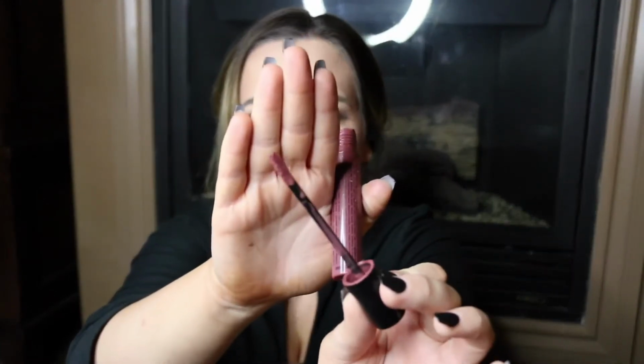Next, liquid suede, I think that's suede, cream lipstick, and I got it in the number 4, which is the color Soft Spoken. I love this color as well. I'm going to swatch both of them on my hand for you. I just love how big the brush is on this liquid lipstick. First of all, it's amazing. So I'm going to swatch that one for you.